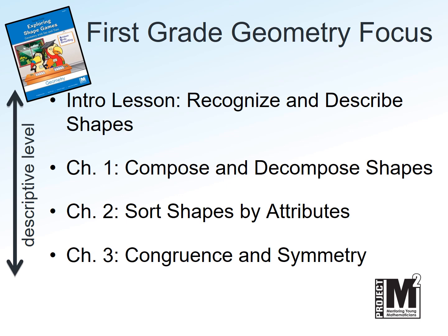In first grade, the introductory lesson for geometry has students recognizing and describing shapes. In Chapter 1, they compose and decompose shapes. Chapter 2, students sort shapes by their attributes, and Lesson 3 focuses on congruence and symmetry.